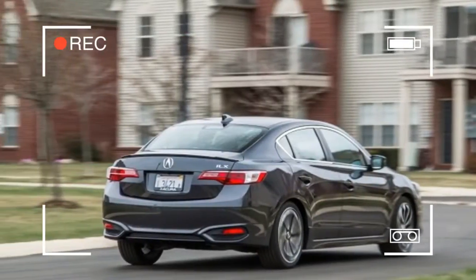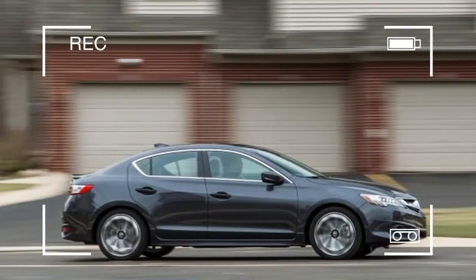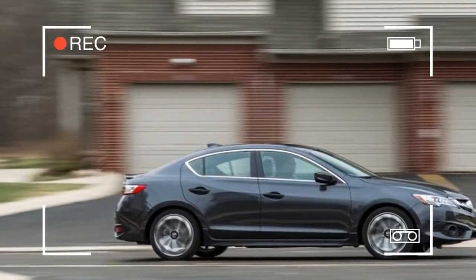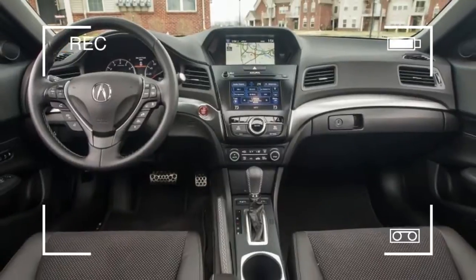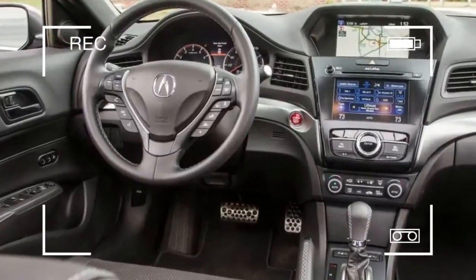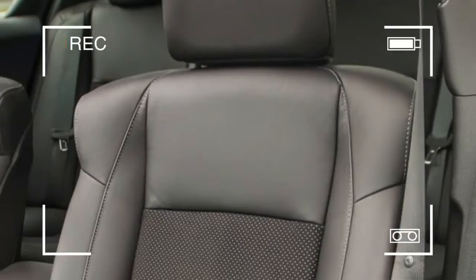The cabin is very nicely attired, although some of the materials are modest in nature given the A-SPEC station in the lineup. That stated, it's chock full of gizmos and gadgets. The list includes everything from an advanced audio system with 10 well-placed speakers to a navigation system with voice recognition.